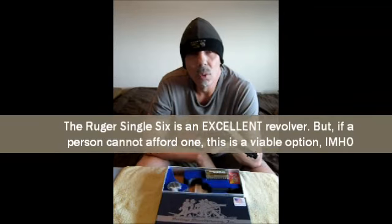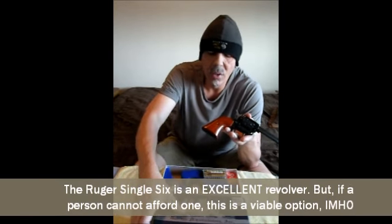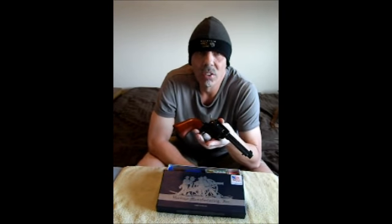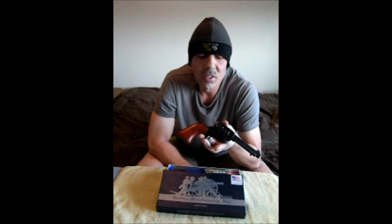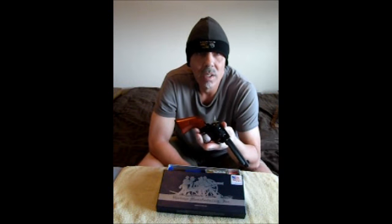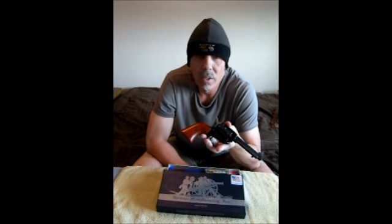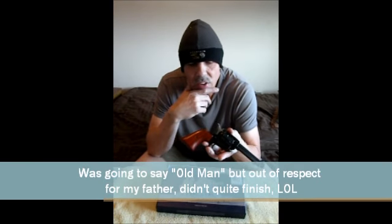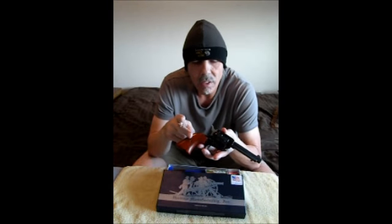people compare this to the Ruger Single 6. Nowhere in the Heritage website, nowhere in the material I've seen, is Heritage saying, hey, this is just as good as the Ruger Single 6. It's not as good as the Ruger Single 6. The Ruger Single 6 on a scale from 1 to 10 is a 10. You can't beat a Ruger. Can't go wrong with a Ruger, as my dad always says. But if you don't have the money for a Single 6, and you want something to beat around with, not worry about, this is a gun for you.